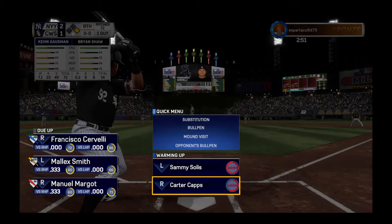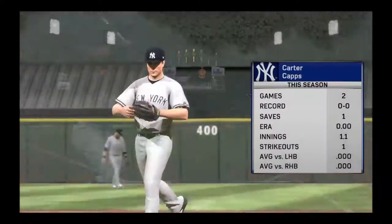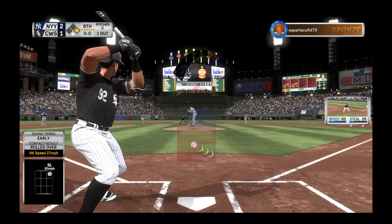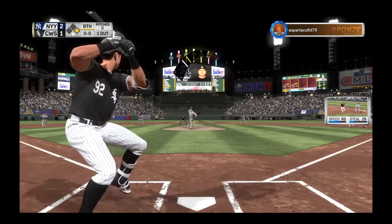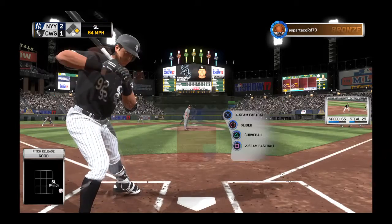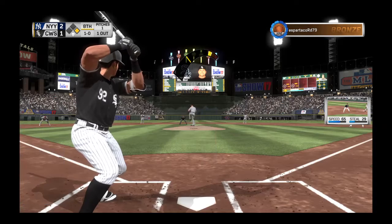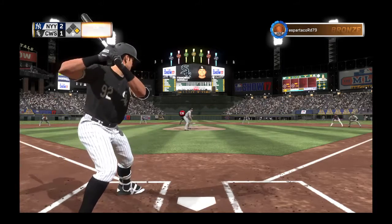Here's the catcher, Francisco Cervelli. And he's getting his first plate appearance here in the 8th after entering off the bench just a little bit ago. Carter Capps answers the call now, looking to get this one onto the 9th inning without any trouble. Here's a slider to start things out, looked at for ball 1. A ball and no strikes, here it is.